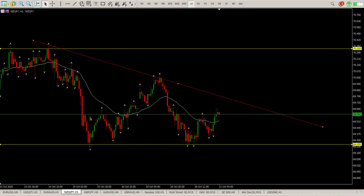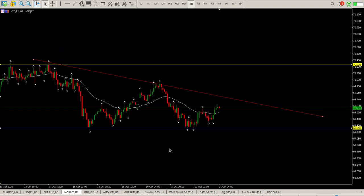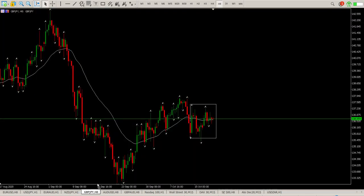So yeah, you'd probably find an opportunity to sell off here to the downside. But again, with my strategy, if you look at the moves above the moving average, moves below the moving average, I'm going to wait this one out. I think there's nothing really there that's interesting me.